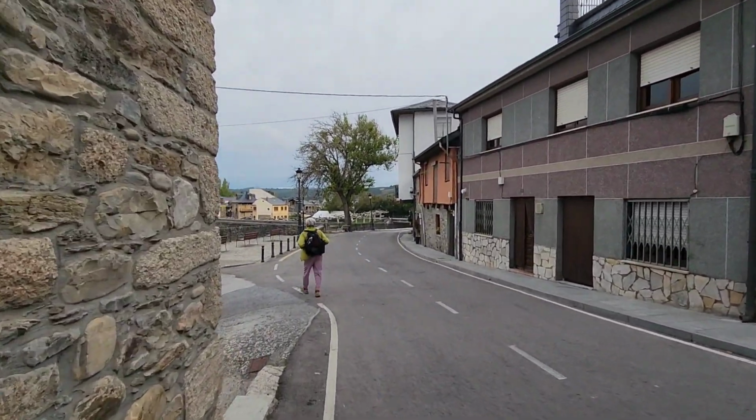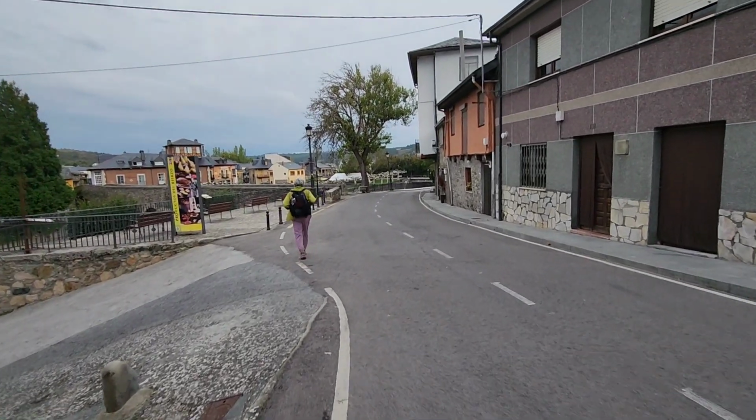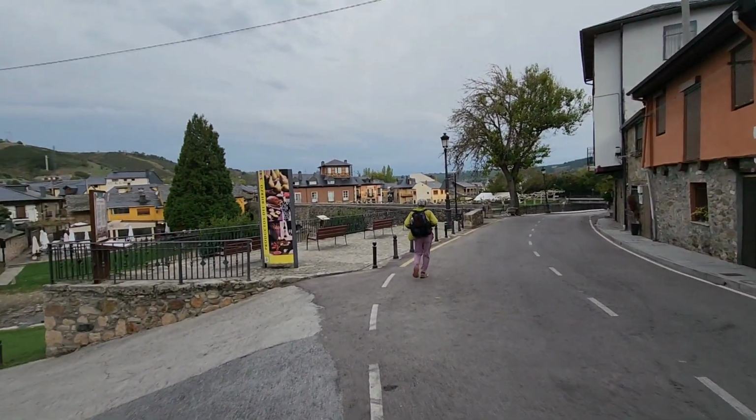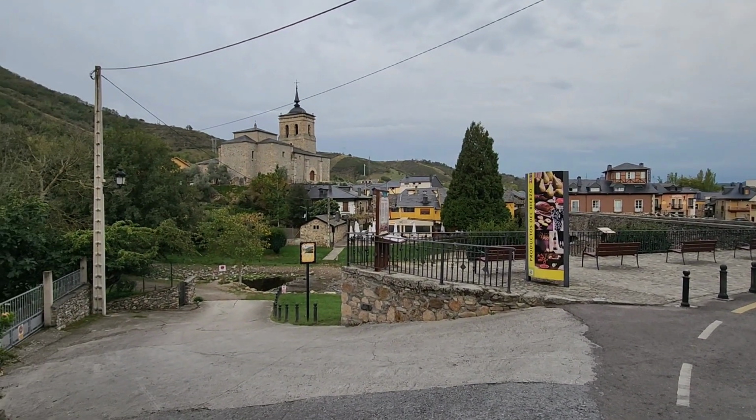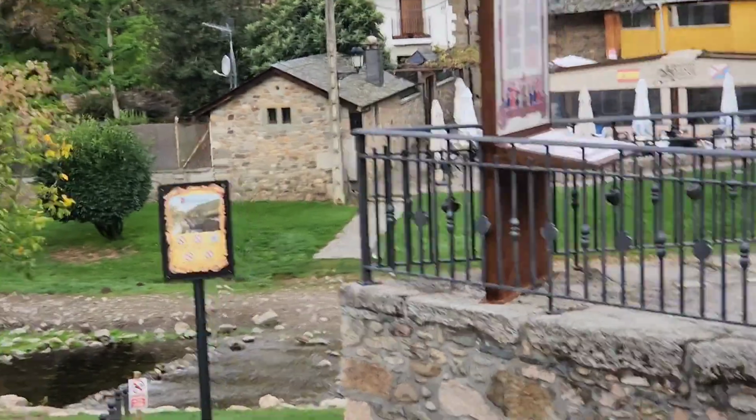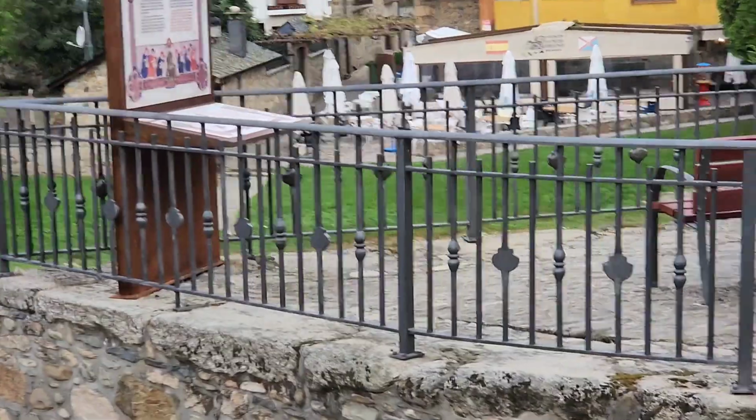Look at those trees. Oh, those are so pretty. Oh, it's beautiful. Oh, this is really pretty. Oh, my heart, be still. Okay. It's like a beautiful river, and it looks like there's clean water.